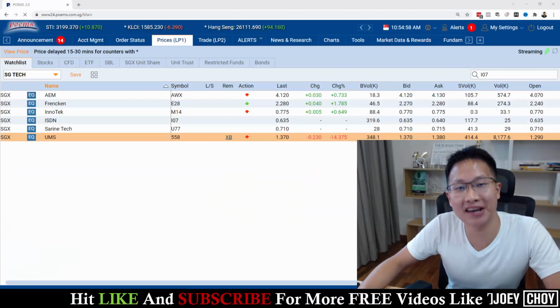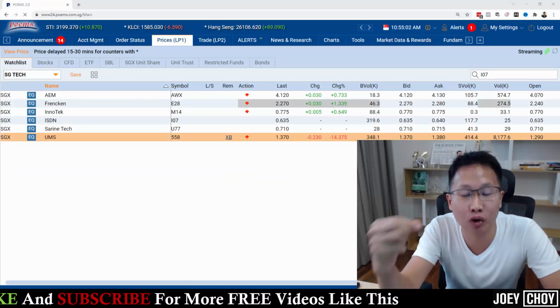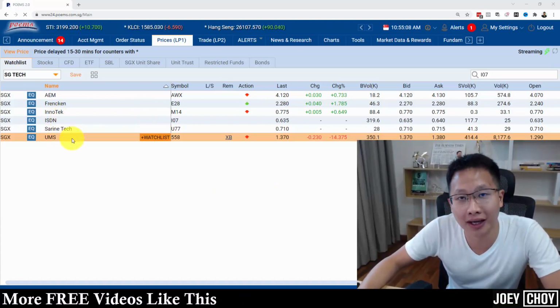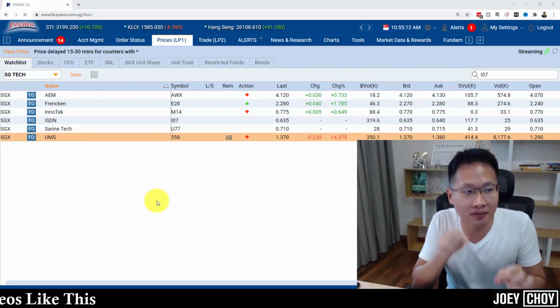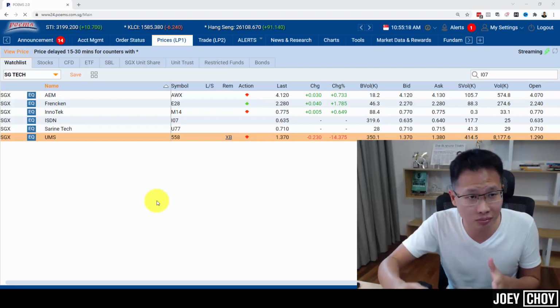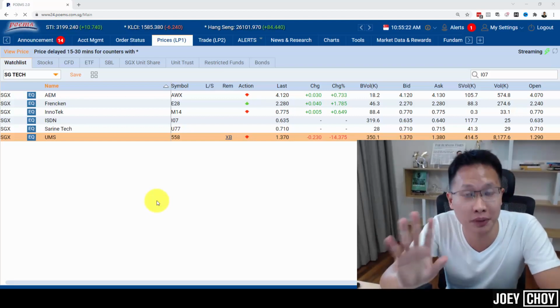Alright guys, so that's it. I've pretty much covered the 6 most popular Singapore technology stocks right here: AEM, Frencken, Innotek, ISDN, Sarine Tech, and UMS. I hope you now have a clearer picture on some of the key support and resistance levels for these 6 stocks, in terms of the short-term trend and the long-term trend. I hope you now have a clearer picture.